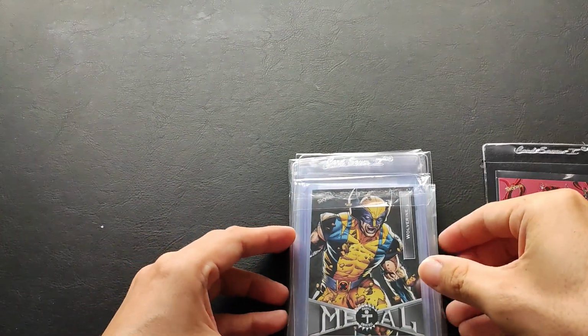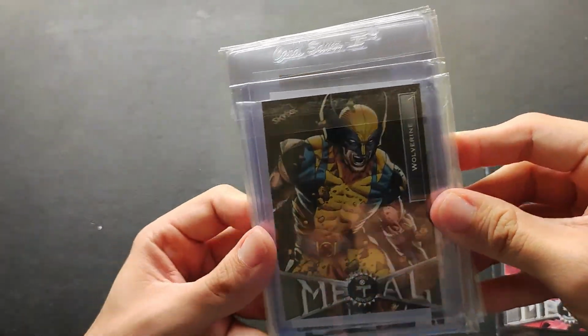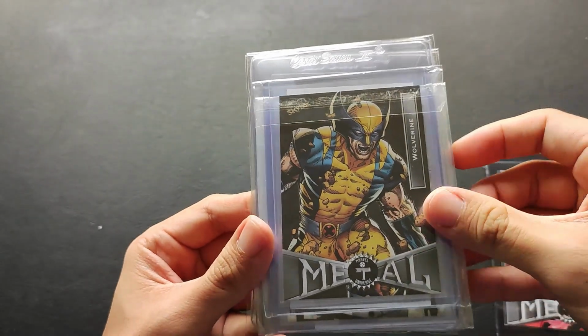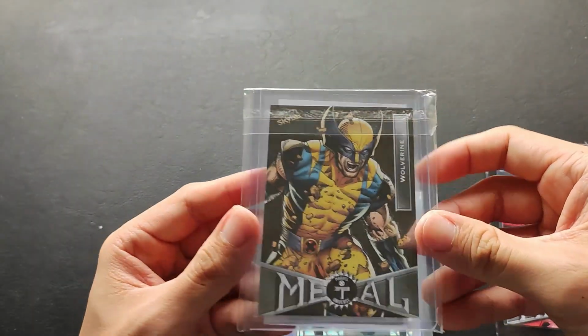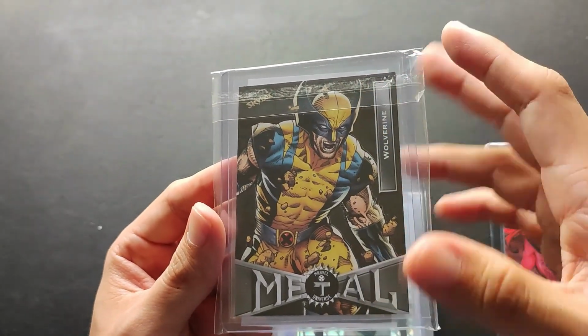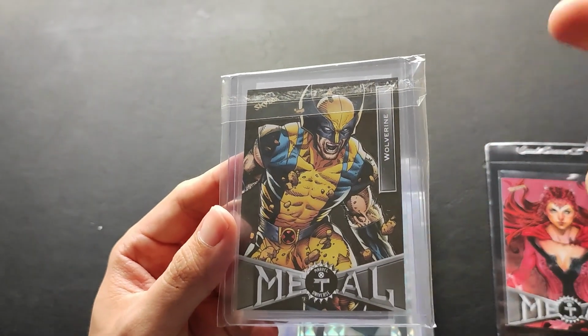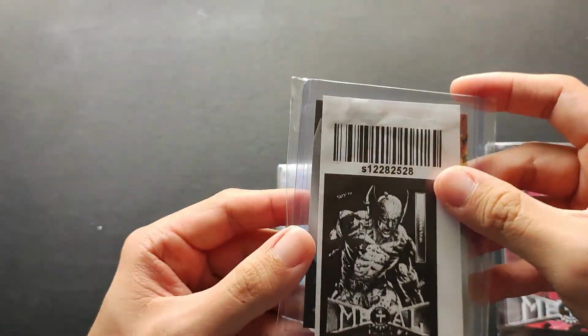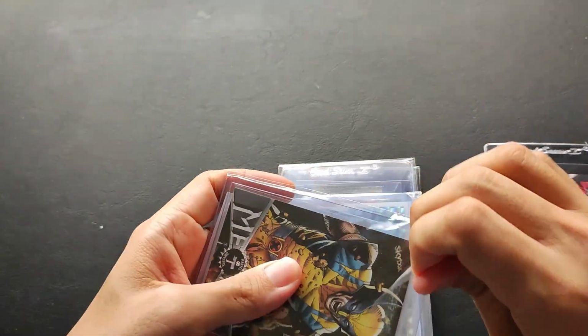Alright, moving up. This is again 2020 X-Men Metal. This is the Wolverine, the Black E-Pack Redemption. Now I'm not very familiar with the E-Pack Redemptions. I know there was a blue, and you had to combine some of the blues to get a black, so the black is kind of like the end game for this redemption. These are not serial numbered, and this is one that I got from COMC.